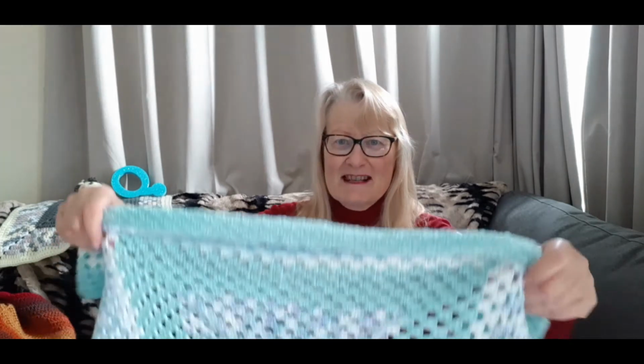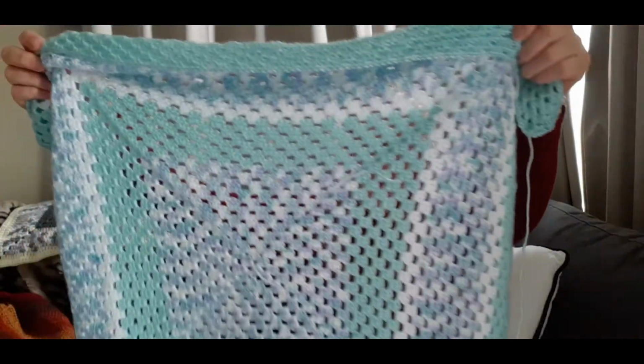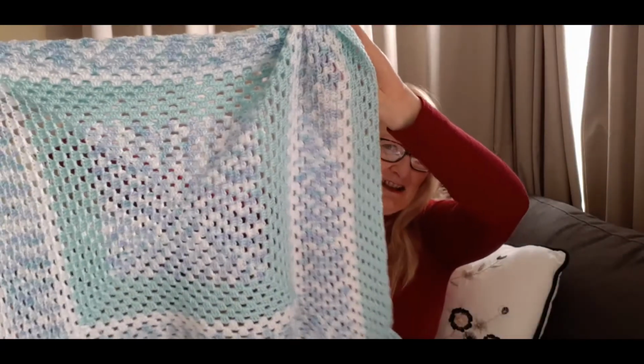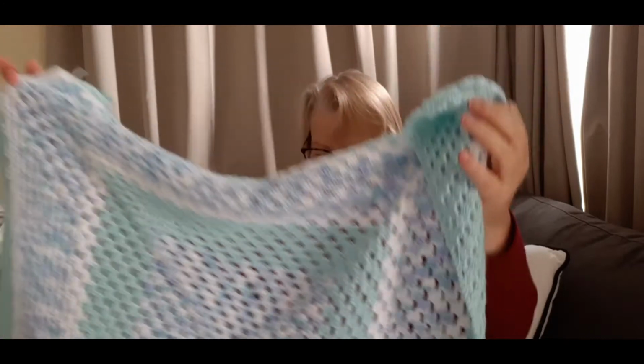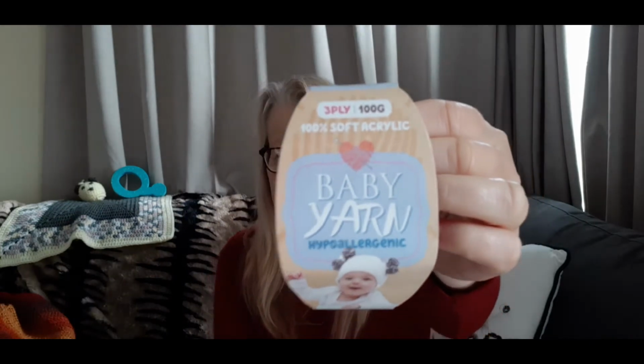And I got some of this beautiful, beautiful yarn, and I decided to do a continuous granny square, changing the colours, and they're beautiful. The yarn in Uncle Bill's was just this baby yarn. I hope that's coming out the right way for you. And it was $3 a ball. It's a 3-ply.